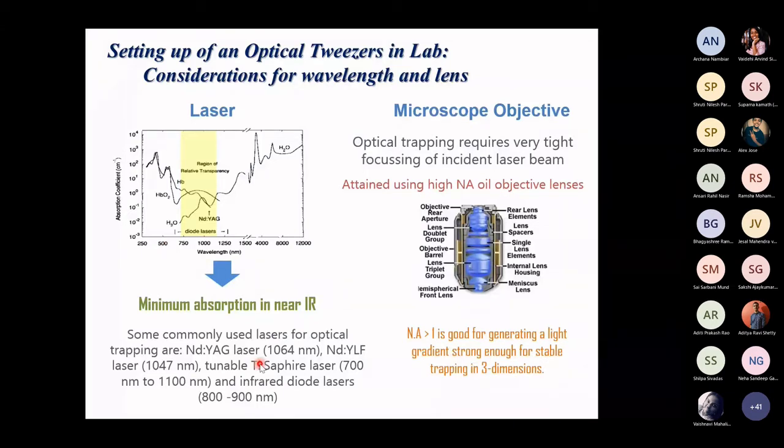So commonly used lasers for optical trapping are the Nd:YAG laser, which is 1064 nanometer, the Nd:YLF laser, 1047, the tunable Ti:sapphire laser, 700 to 1100, and the infrared diode laser. So these are the common lasers which are used for optical trapping. Okay, so not only laser, but you have to focus the laser. And as I told, you have to have a high numerical aperture lens. Oil immersion lens I have mentioned, but no single element lens can do your job, no matter what you use. So you have to have a compound lens with many optical elements there. And this will give you a numerical aperture greater than one for generating a light gradient strong enough for stable trapping in three dimensions. That is what is required, okay? And it will allow you to have a tightly focused incident laser beam.